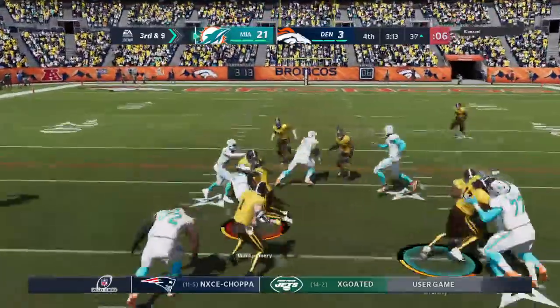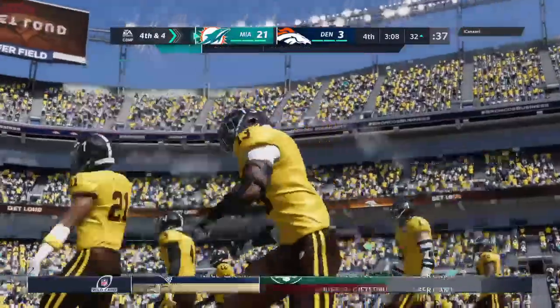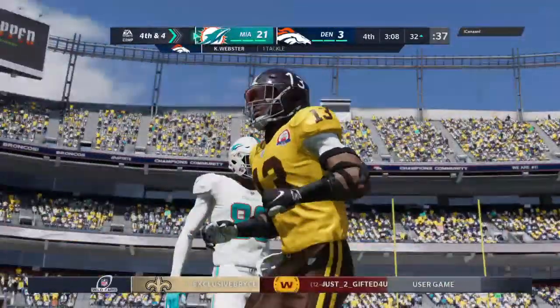On 3rd down, they go Montgomery. And a good job defensively. They stop him short of the 1st at the 32. Call it a gain of 4, and it'll bring up 4th down.